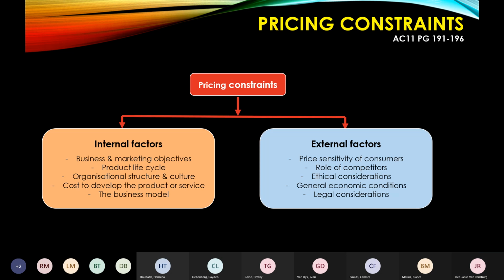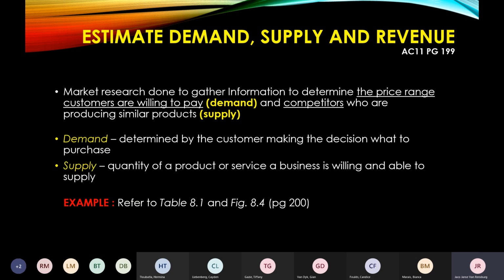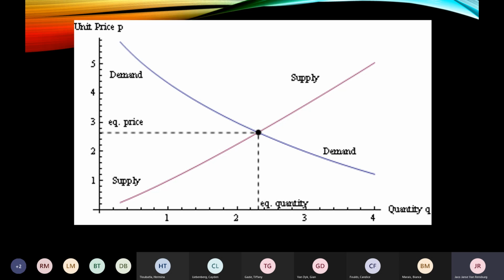So you've got to be very sensitive to that, because in tough times like now, the consumers are very sensitive to price, like we said at the start of the session, and we have to be very careful of that. Right, so those are some of the price constraints that we have to consider. Supply and demand, we also looked at supply and demand.